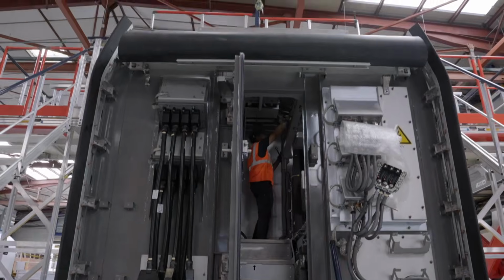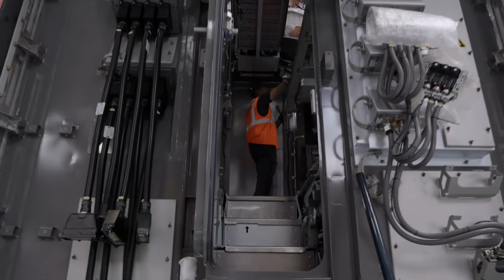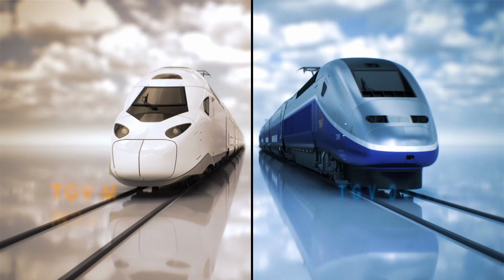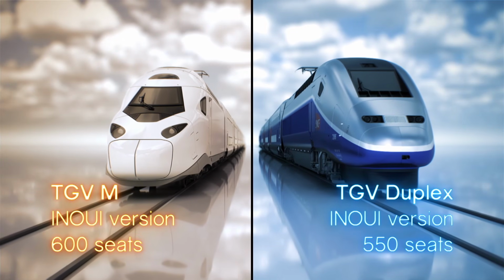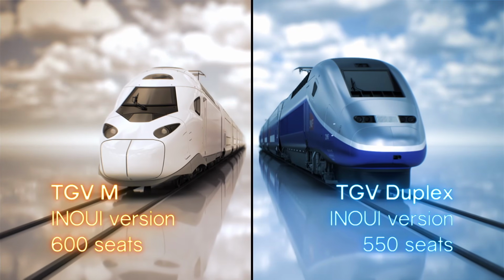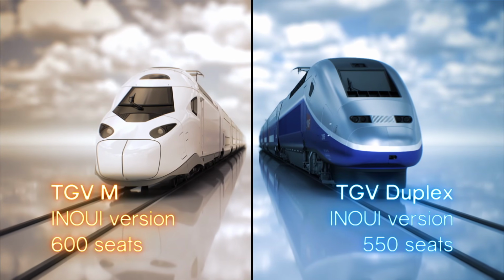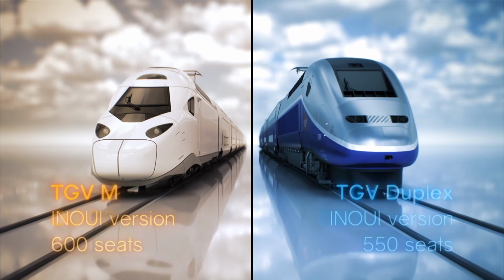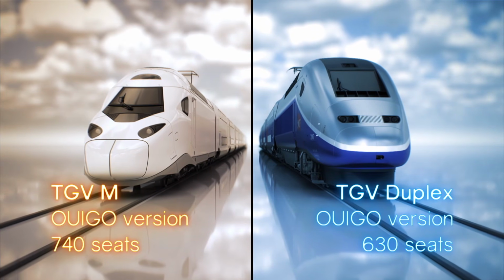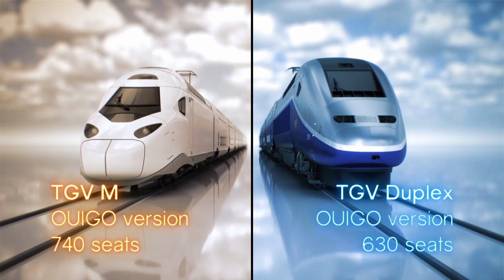For the SNCF, this new TGV offers both greater flexibility and a higher passenger capacity. The INWI version of the TGV-M will be able to carry up to 600 passengers, compared to just 509 or 550 passengers on the 2-level TGVs we have today. The WIGO version will be able to transport up to 740 passengers, as opposed to just 630 today. That means that the 2 trains hooked up to one another could accommodate nearly 1,500 passengers at a time.